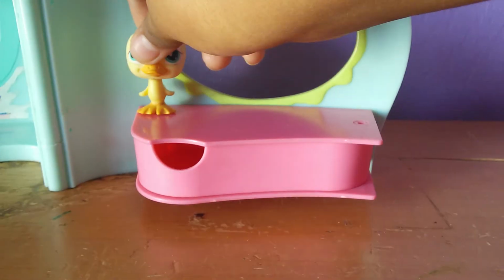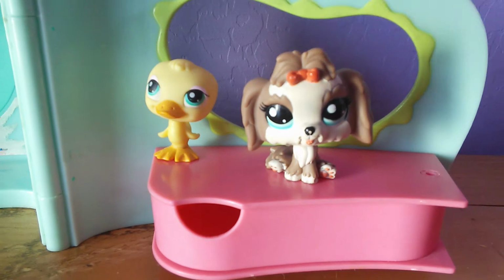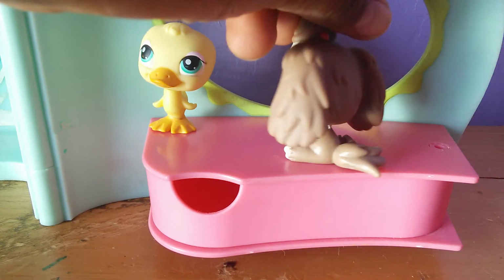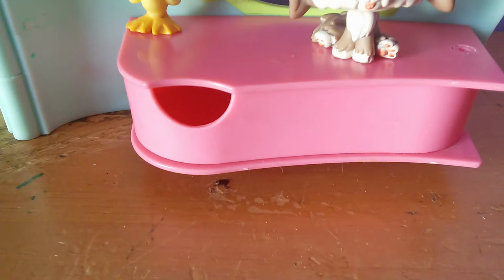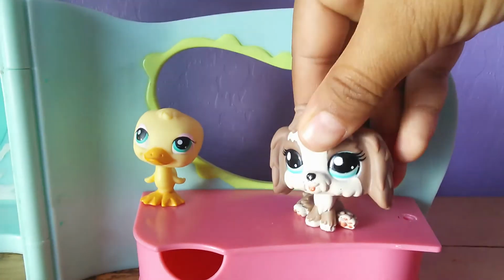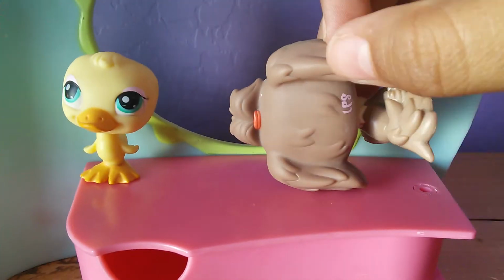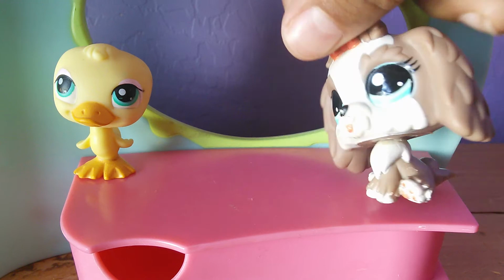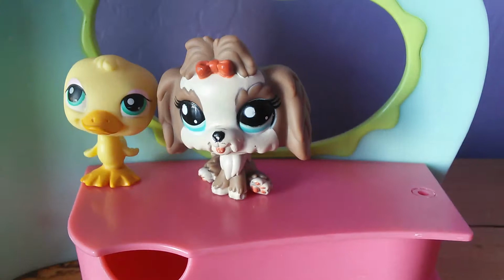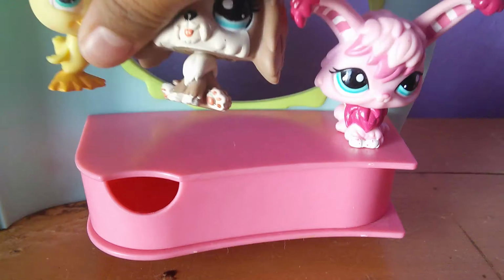Okay, so the next LPS I got is this dog. This dog is so cute with the little bow, and it kind of looks like a guy if you just take off the eyelashes and the bow, but it looks so cute. I mean, look at that face. And I like the brown on the back with the big ears and the blue tail. That is so cute.